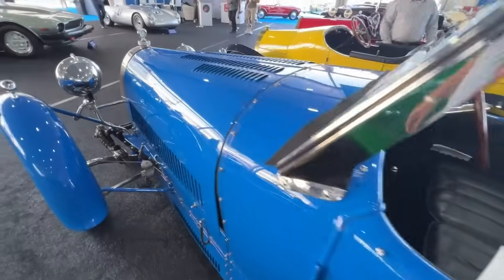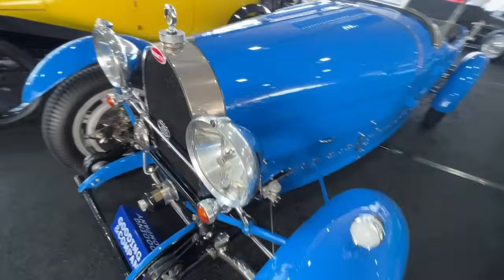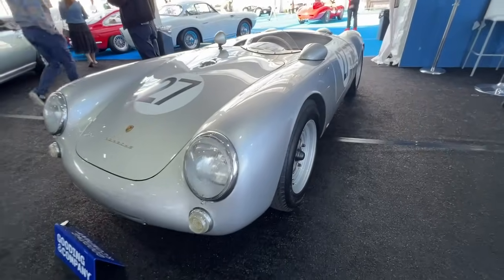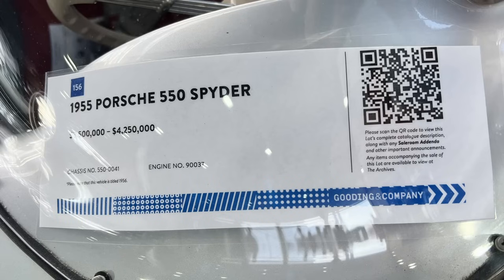1927 Bugatti 43 Grand Sport, 400 to 500,000. I think a car like this would be fun. So you see a lot of replicas of these. This is a real one. 3.5 to 4.25 million is the estimate.